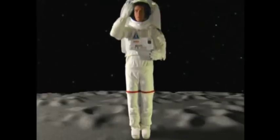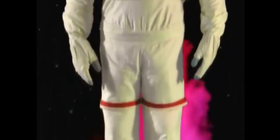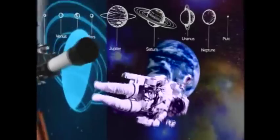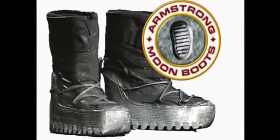Roger that, ready for liftoff. Status, booster. Go. GNC. Go. Go ahead, throttle up, check down. Off to explore space! Bill Nye the Science Guy. Oh, we got it, we got it. What's this? Maybe it's this button. Brought to you by Armstrong Moon Boots, with the patented Lunar Springy Step insole.